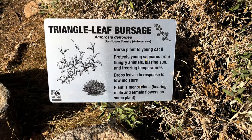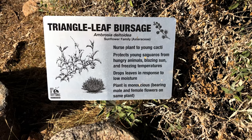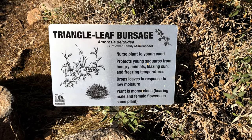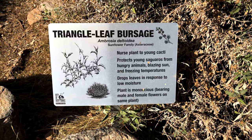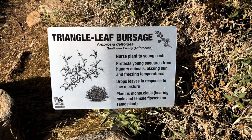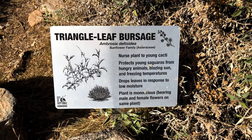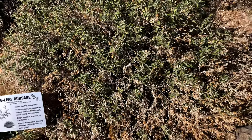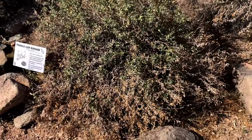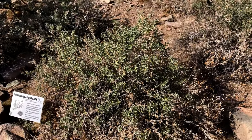Triangle leaf bursage. This is the nurse plant to young cacti. Protects young saguaros from hungry animals, blazing sun, and freezing temperatures. Drops leaves in response to low moisture. The plant is monoecious, bearing male and female flowers on the same plant. You learn something every day.